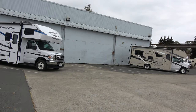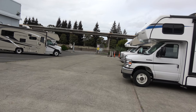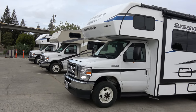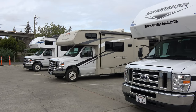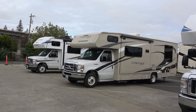And the selection of RVs is great. So you can see here they have all sorts of different sizes of RVs. And the Type C is typical rental. And up until this trip, I had only done Type C. So this is my first Type A.